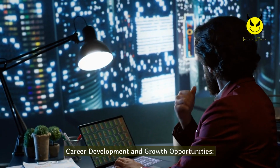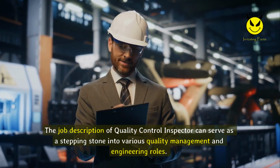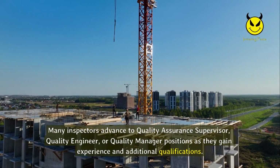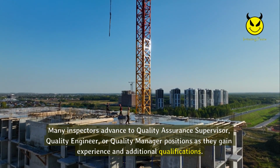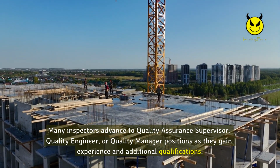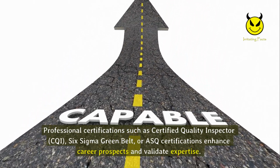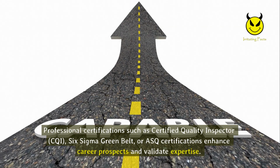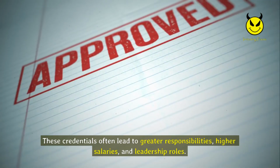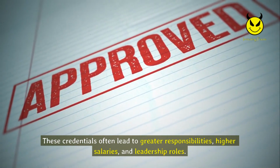Career development and growth opportunities. The job description of quality control inspector can serve as a stepping stone into various quality management and engineering roles. Many inspectors advance to quality assurance supervisor, quality engineer, or quality manager positions as they gain experience and additional qualifications. Professional certifications such as Certified Quality Inspector, CQI, Six Sigma Green Belt, or ASQ certifications enhance career prospects and validate expertise. These credentials often lead to greater responsibilities, higher salaries, and leadership roles.